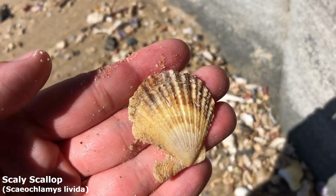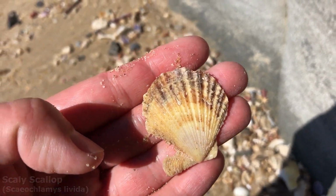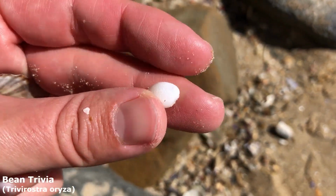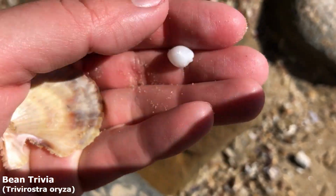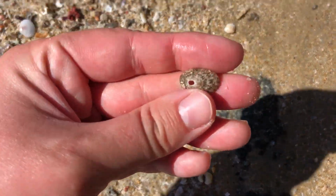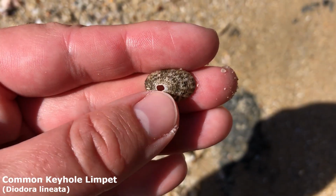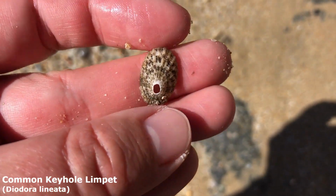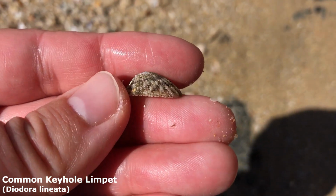Okay, and even better, I'm safe from the monstrous waves over here. Saying that though, there really isn't a lot of minis to look through, but I will take this bean trivia before checking the rock pools on the other side. Is this one whole? Yeah, I think it is whole. His little hole on top might be a bit worn away. They're usually a much smaller opening. It is a keyhole limpet with some very nice dark patterns on it.